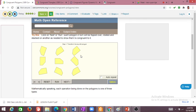Here we have so many polygons. Children, here we have some 9 polygons. Now we are going to check whether they are congruent. To check whether they are congruent, we can either move them directly, we can rotate them, there is no problem, and we can even take their mirror images, that is, reflect it.